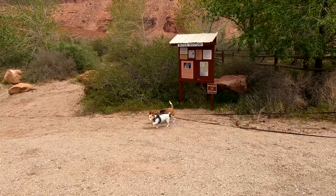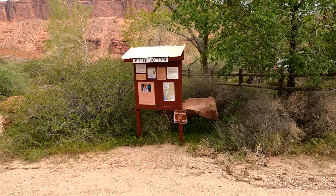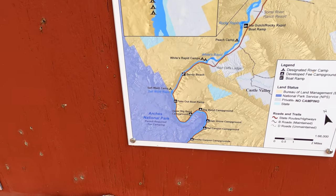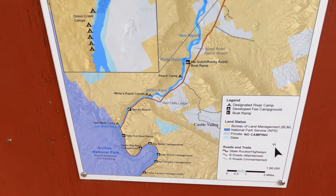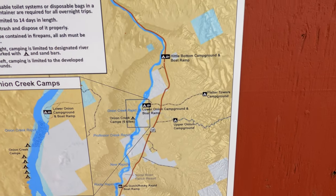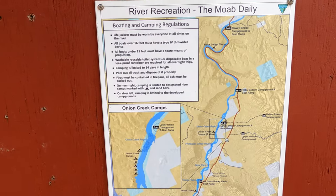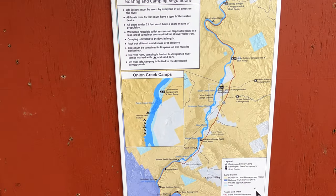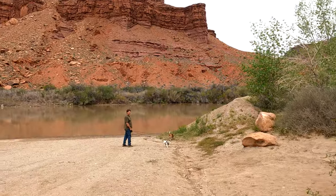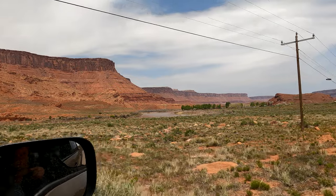What does that sign say? It says about camping here. Okay, so look at this. Arches National Park, and it goes all the way up 128 and talks about all the campgrounds. So this is the sheet that you need to try to get if you want to camp along this river. And it seems to me that it'd be pretty easy to get a spot. Ida Gulch, Rocky Rapid.